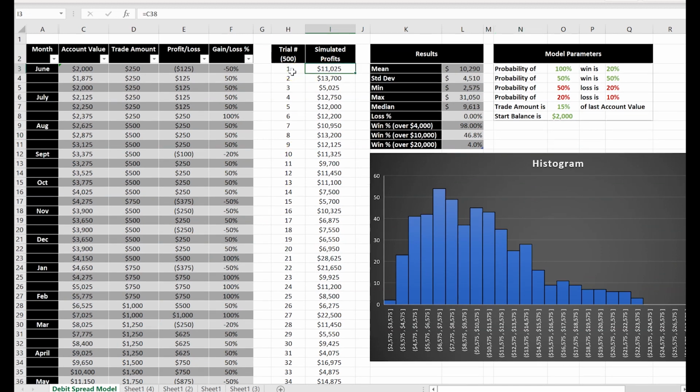Now the cool thing with Excel is you can run multiple trials. So I ran 500 trials using this model to see what the ending balance after 12 months would be. Just like a coin, even though we know a fair coin has a 50% probability of heads or tails, right? If you are doing a test of, let's say, 10 flips, you're not always going to get 5 heads, 5 tails. You might get 7 and 3, you might get 3 and 7, you might get 6 and 4, you might get 2 and 8, you might get 1 and 9 sometimes, right?